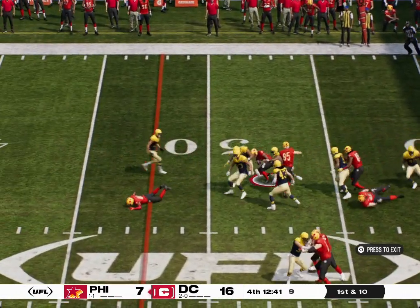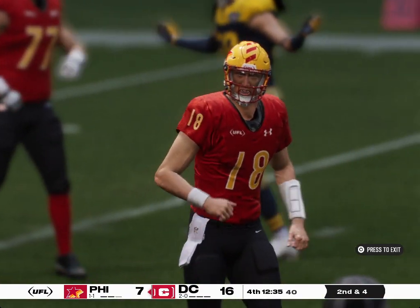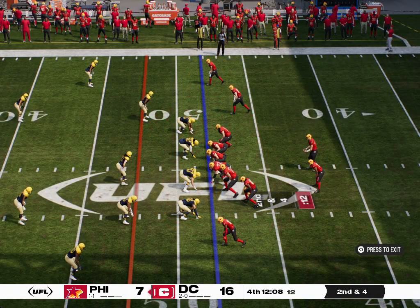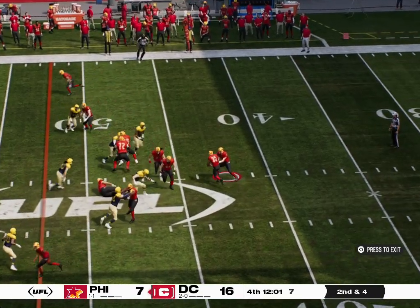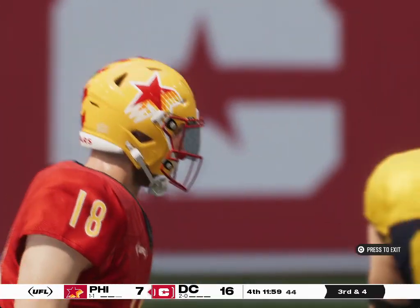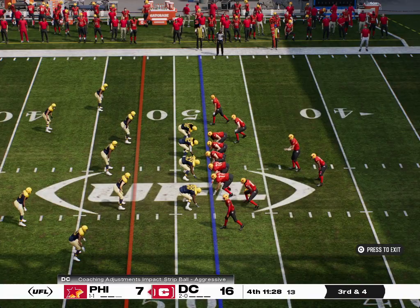From the gun, they're going to hand it off. And he'll be brought down a step or two shy of midfield. They're going to mark him at the 48. He managed 6 on the play, bringing up 2nd and 4. They'll give it to Williams on the option. And he fought the good fight there just to make it back to the line. They'll need 4 to convert now after no gain on 2nd down.